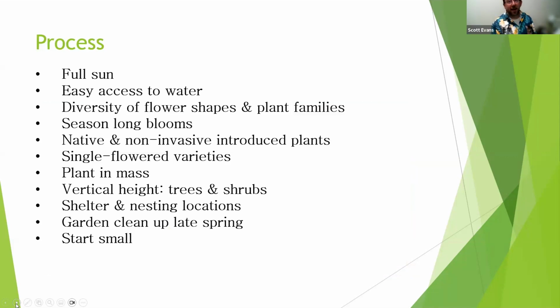When it comes time to build or modify or take a look at creating a pollinator habitat, this is just a snapshot of some things that you might want to consider. Most of our perennials like full sun. They're going to do better. But we also need access to water because the first couple of years we are going to have to add some supplemental water to the landscape because the plants are not established.